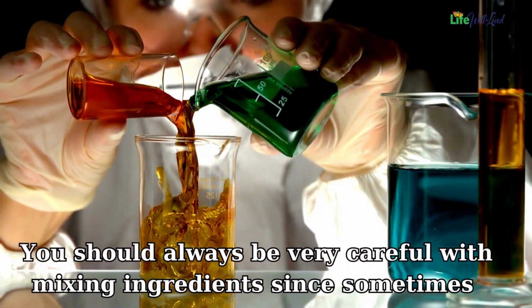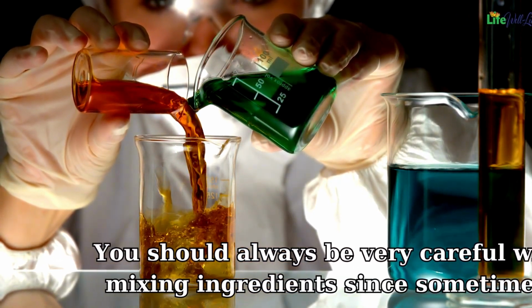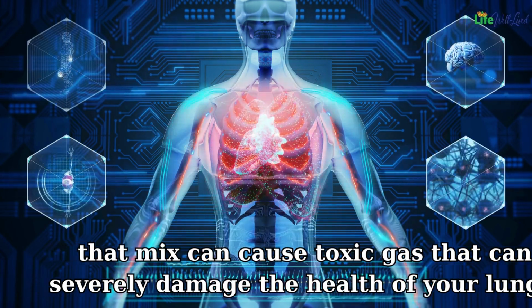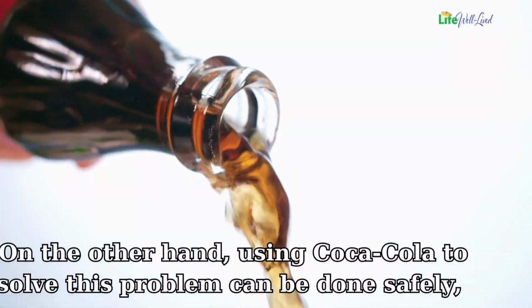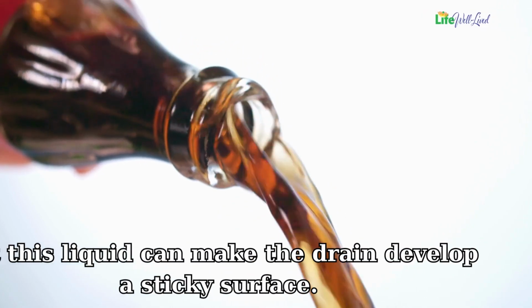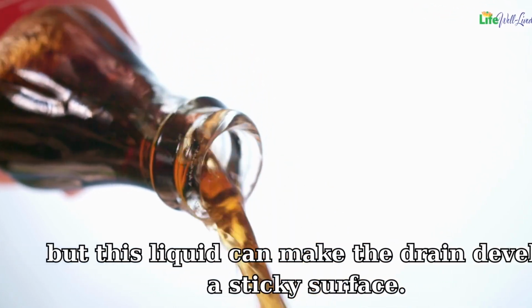You should always be very careful with mixing ingredients, since sometimes that mix can cause toxic gas that can severely damage the health of your lungs. On the other hand, using Coca-Cola to solve this problem can be done safely, but this liquid can make the drain develop a sticky surface.